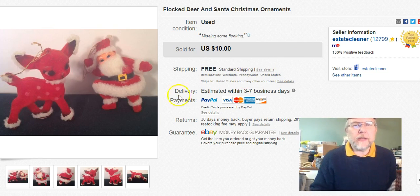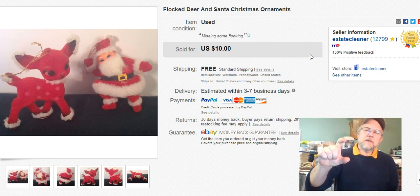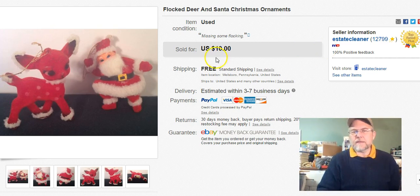Santa Claus and the Reindeer. These are little flocked figures, just little ornaments, maybe 3 inches high. They came out of that same $2 box, so they were like 10 cents a piece, and they've been listed since October of last year, and they sold November 14th. I only got $6 for these with free shipping. Shipping was $2.60.